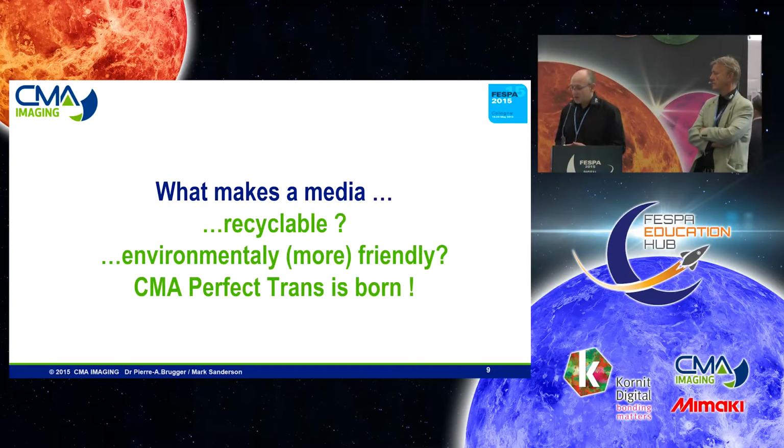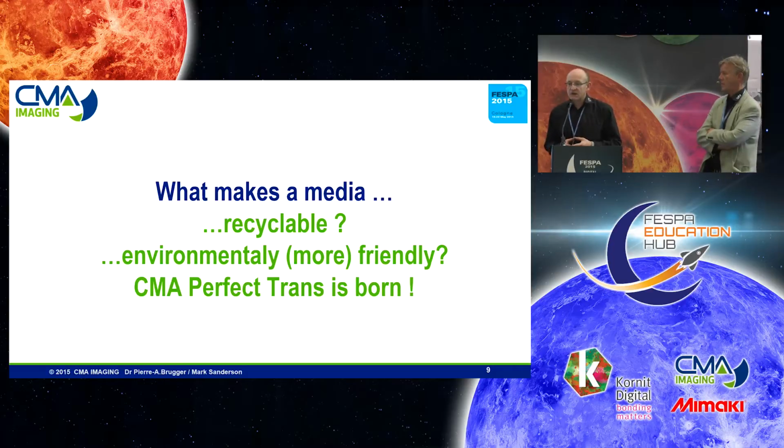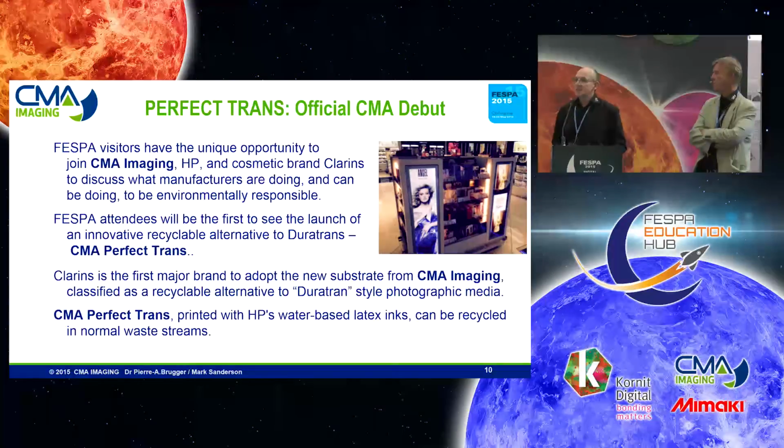Okay, so one of our clients came to us, and it's been a challenge that we've taken on for the last 5 years. They were using the photographic process RA4, and it was a Duratran, particularly good quality. You've got a history, you've got a particularly good brand in Kodak, but this brand, who was a cosmetic brand, turned around to us and said, basically, we have a major problem in store. We can't dispose of the POS once it's in place.